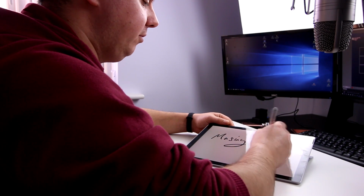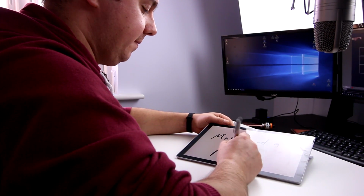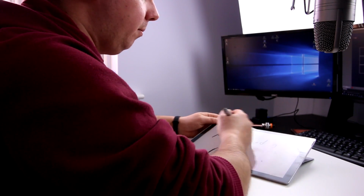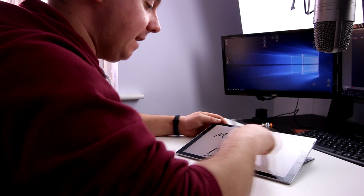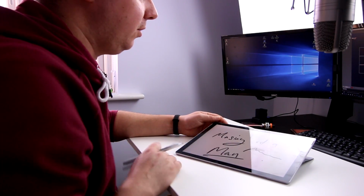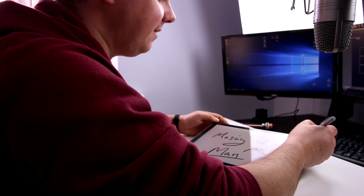It's very, very intuitive. Looking at my handwriting, I honestly could have been a doctor if I wasn't so stupid. It feels lovely. It actually ignores your palm. When you're in the writing mode, it ignores your palm, so you can rest it on the screen. The minute that you want to do something else, it brings up stuff. So I mean, it's very, very intuitive with that.